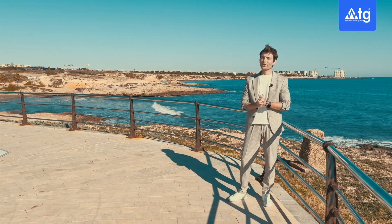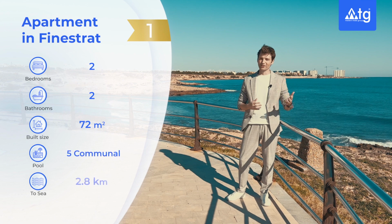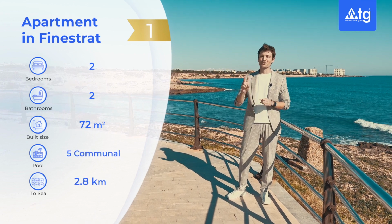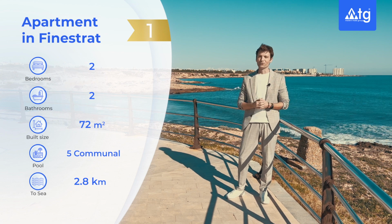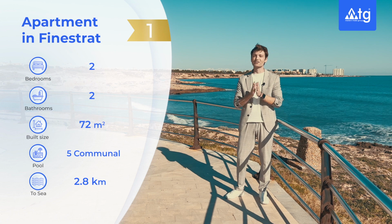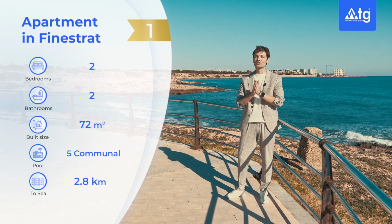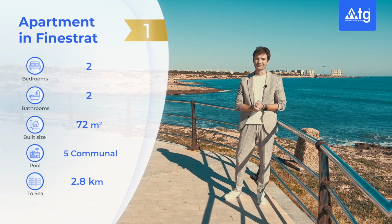And now, finally, well-deserved first place is awarded to apartment in Finisterre with the views to the Mediterranean Sea and Benidorm. It features two bedrooms and two bathrooms, five communal pools, jacuzzi, sauna, mini-golf, chill-out area, parking space and much, much more. The property size is 72 square meters and the price is 233,000 euros. So, let's have a look at this property.